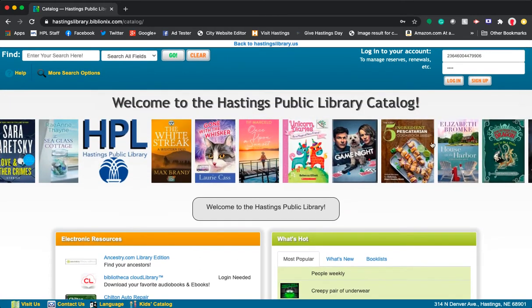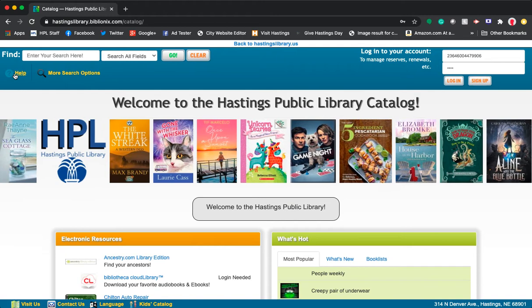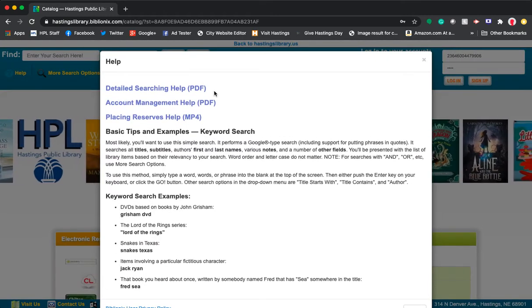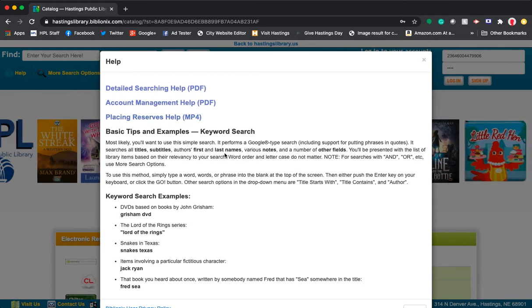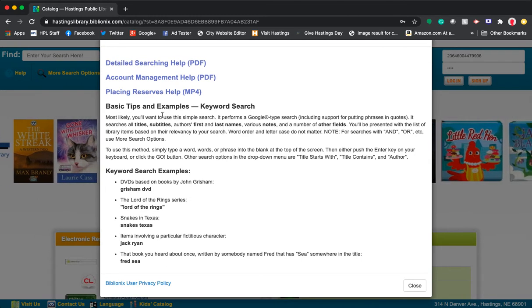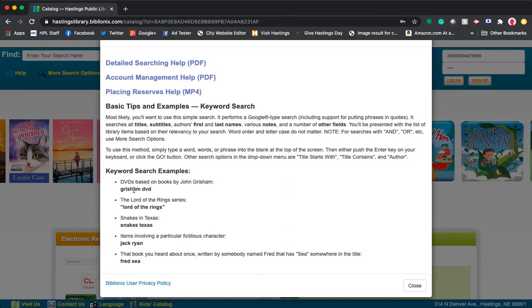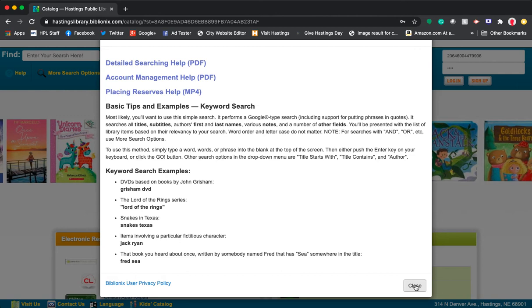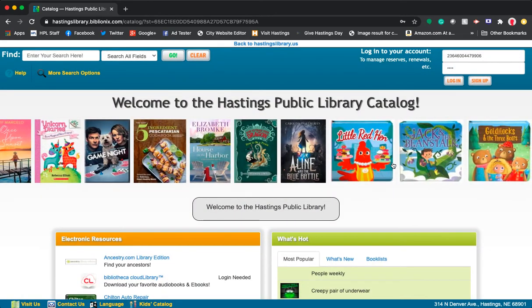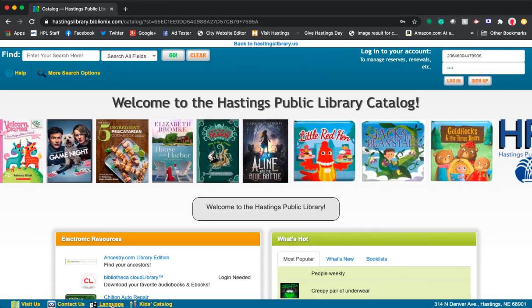A couple other things I want to point out through this whole catalog is that you have this help button that shows you a little bit more of a detailed search, account management, how to reserve a book, and basic examples. So like if you want to search anything on Lord of the Rings, you can type in a series, that kind of stuff.